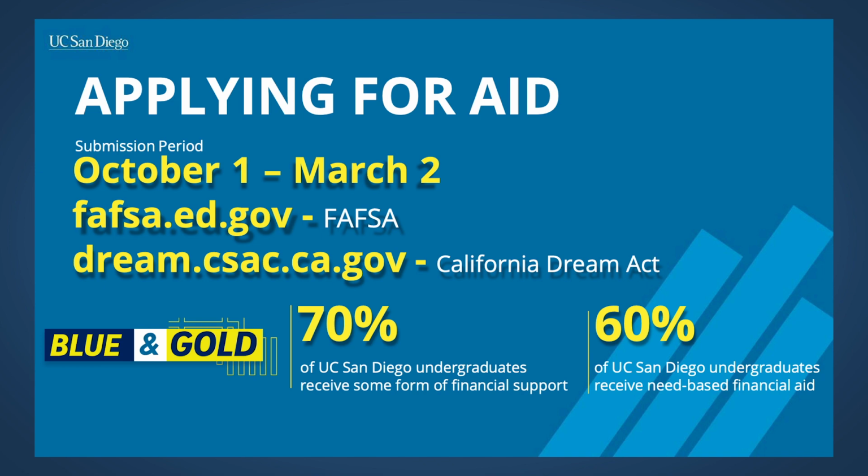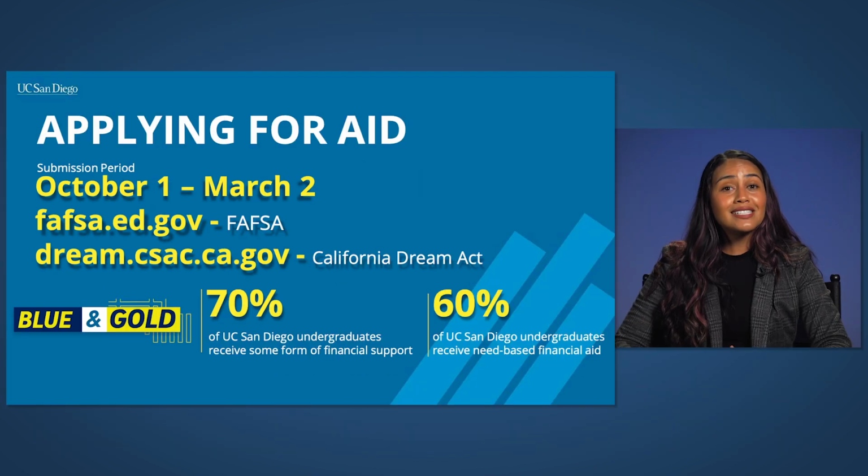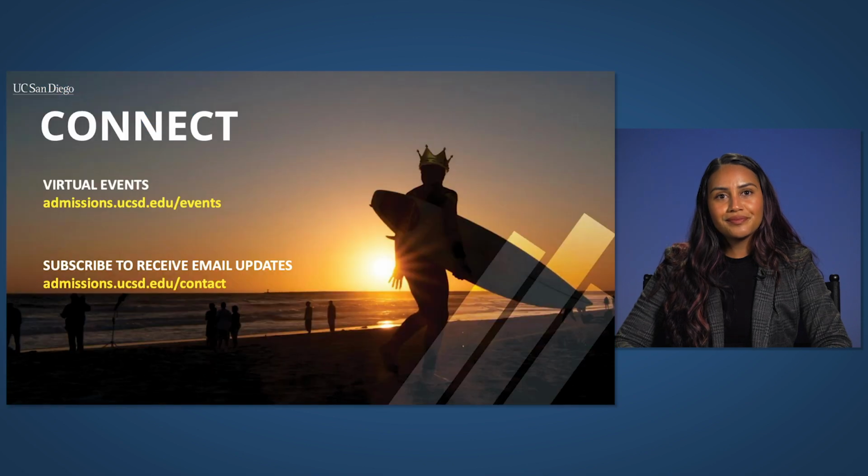Do know that 70% of UC San Diego undergraduates receive some form of financial support, and then 60% of students at UC San Diego receive need-based financial aid. So there are ways to finance your education. It is a matter of you submitting these documents and letting us know what you need.